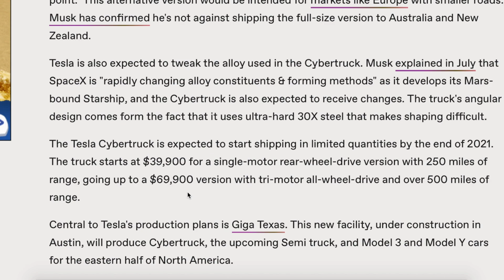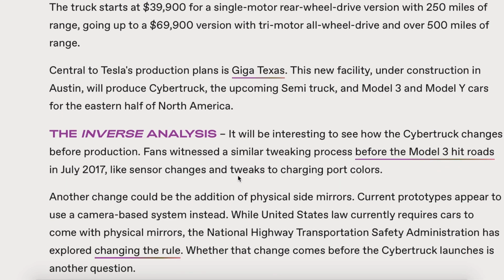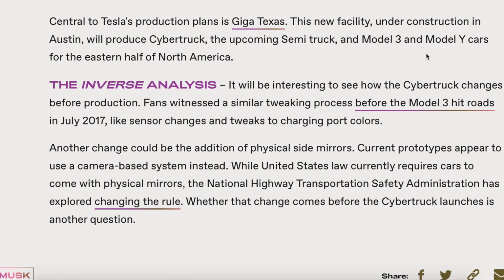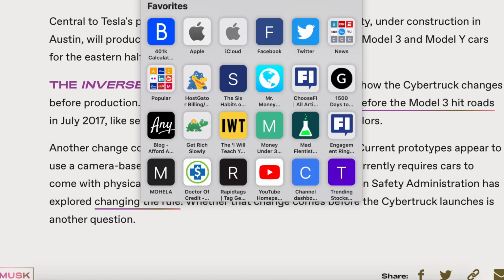I actually did a video on that, but that is about $110,000 to start, which is very expensive as opposed to the Cybertruck. Now, we won't see exactly what's happening with the Cybertruck for a little while. I think that we'll see it in maybe a month or so, like Elon said.